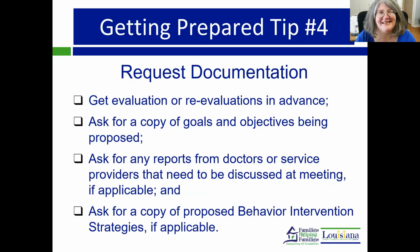Some parents want to see a copy of goals and objectives the schools will be proposing. Parents can certainly ask for it. It's a good idea, but it's not a requirement of IDEA, the Individuals with Disabilities Education Act, to get this in advance.